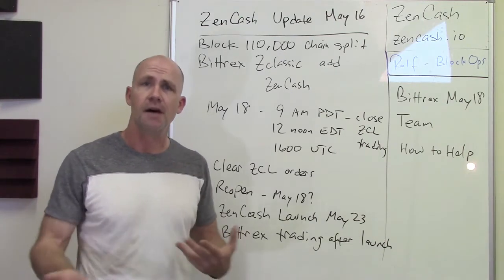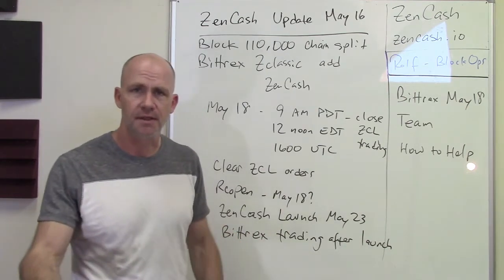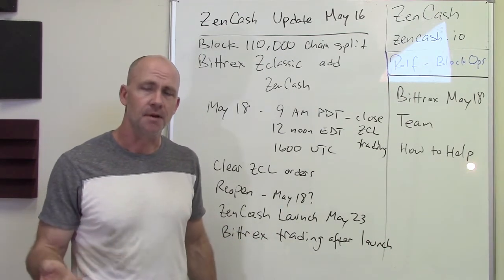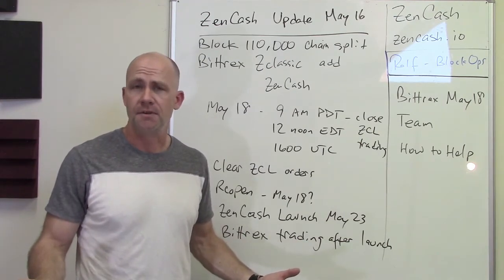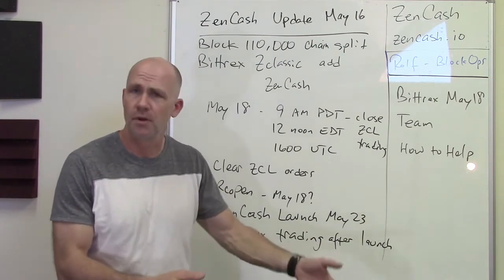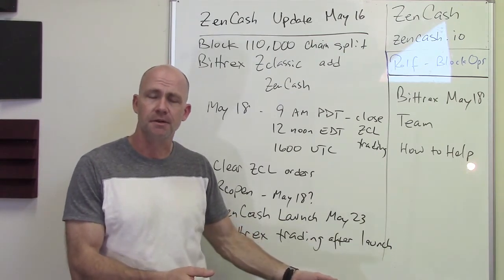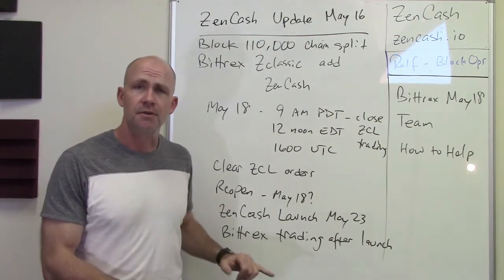We think there's obviously some value based on people buying Zclassic in order to get the ZenCash allotment. So after the chain split, you'll have both. Now you're not going to have your ZenCash right away. You're still going to have all your Zclassic. You can do whatever you want with it after block 110,000.